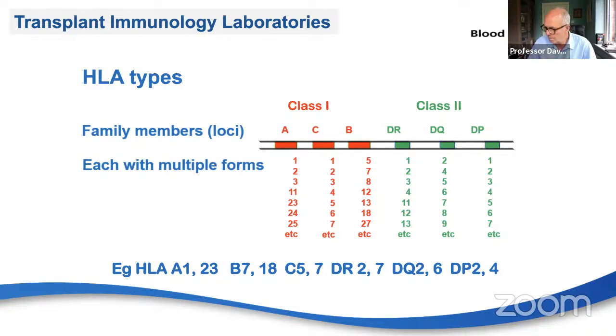These are all coded by genes closely linked together on the short arm of chromosome 6. They tend to be inherited as a block. Each one of these loci producing the individual proteins is highly variable at the population level, and we give each variant a number. So A1 is a different form than A2. It's the combination of these, one set from each parent, which is your HLA type. Below here, you can see an HLA type given as A1, A23, B7, B18, up to 2 of each, etc. That is a tissue type.